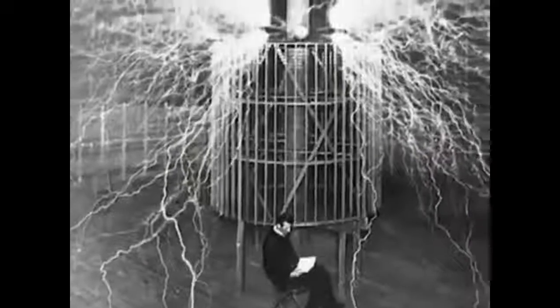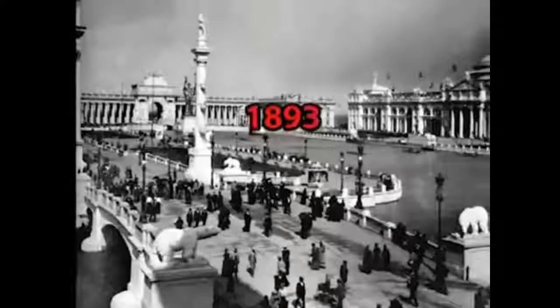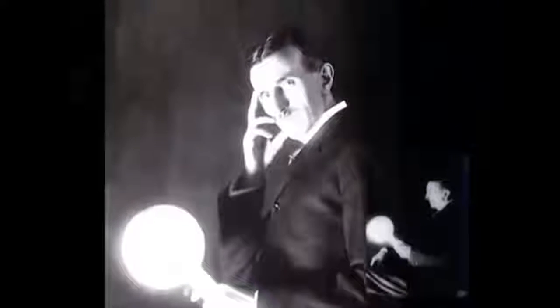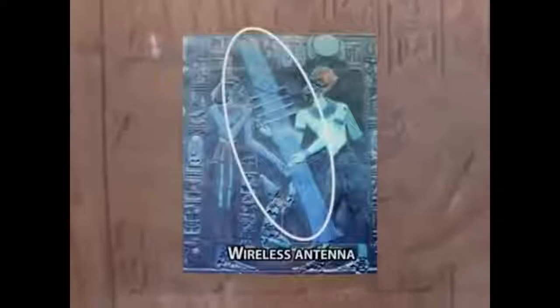These bulbs are reminiscent of Nikola Tesla's demonstrations to show that his alternating current was safe. At the 1893 Chicago World's Fair, Tesla transmitted alternating electric current through his body to light a bulb he held in his hand without using electric cables. This relief carving shows a wireless antenna.